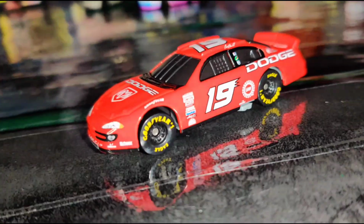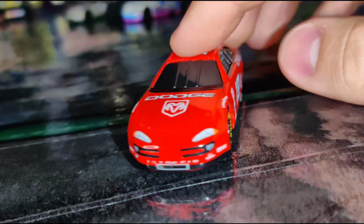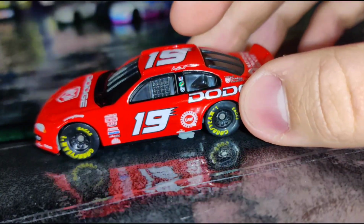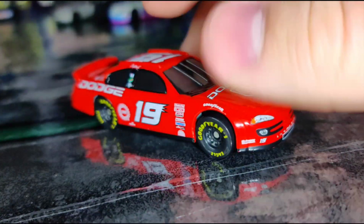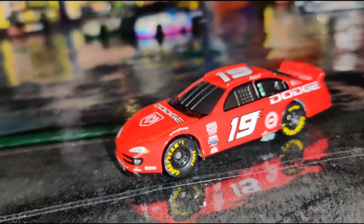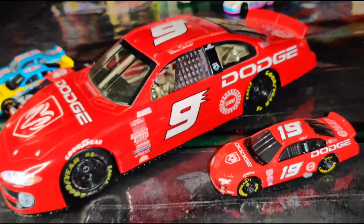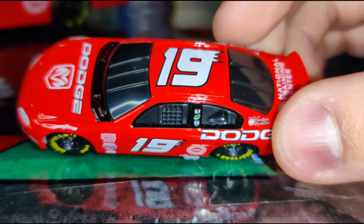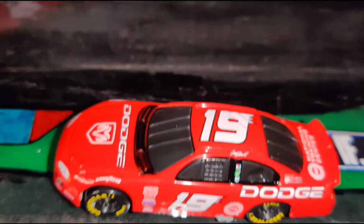Alright, so next up, I have no clue who this is because it didn't say on the container it came in. But it is a number 19 Dodge for Ray Evernham's team. I know that for sure. And I know Bill Elliott drove the 9 car for this team at one point, and Casey Kahne did as well. But I have the Bill Elliott diecast right here. But I have no clue who drove the 19, because a bunch of different people drove the 19. I only know of two people who drove the 9. And I have no clue what that says.